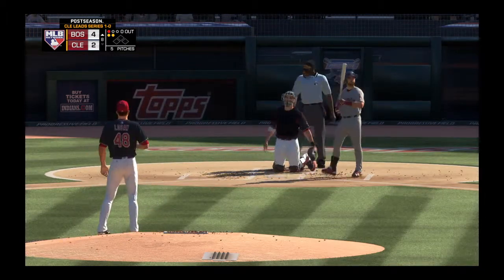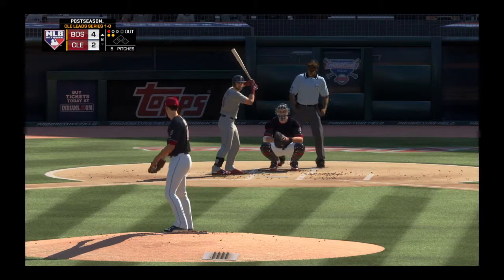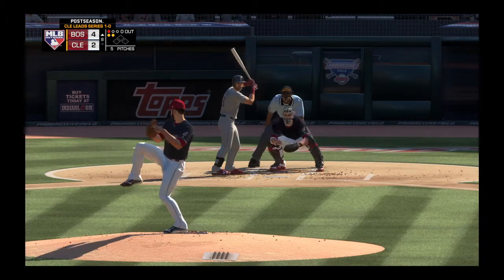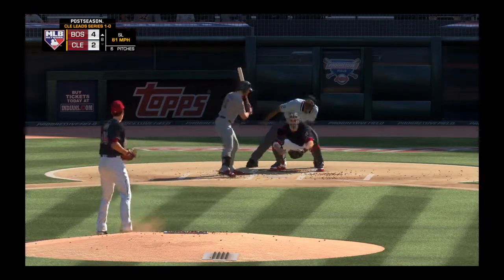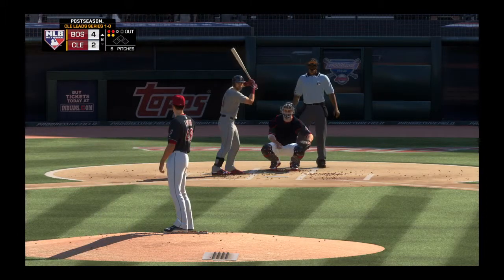And a swing and a ball hit foul heading for the seats. So another foul ball here, and it remains 1-2. That is too good a pitch to make right there with 2 strikes. But he fouled it off. Now you got to stay aggressive and go get him again. Lays off. 2-2 now.